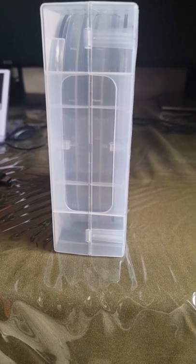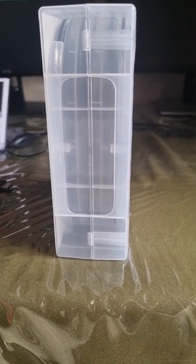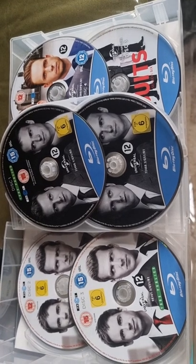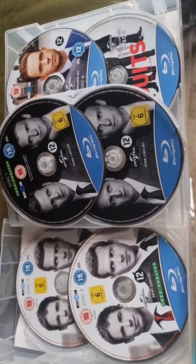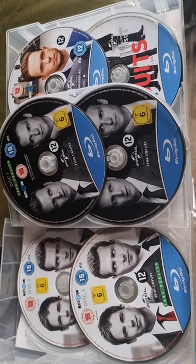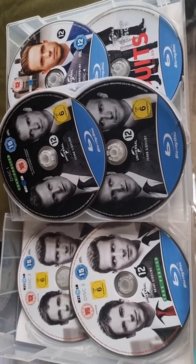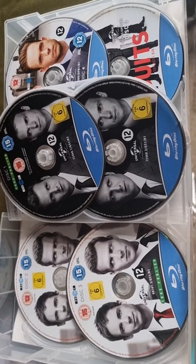And then just continuing, you guys can see the other side of this box set as well. Okay guys, and then when you open it, the discs are stacked like this. There's about 3 to 4 discs on top of each other, but I must say it's a nice experience so far. I haven't struggled to get the discs out, as I mentioned.